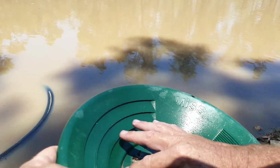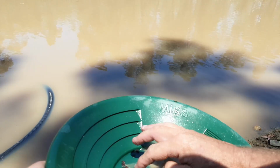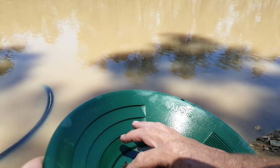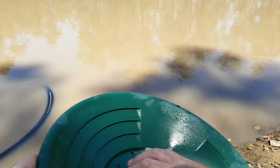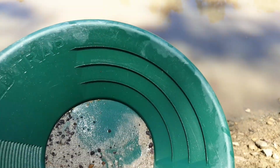We've got a fair show of colour again, guys. Some nice bits up there. So the ironstone's made it a little bit more difficult. Not quite as big as the last lot, but there's a bit going on. There we go. Not a bad show of colour.